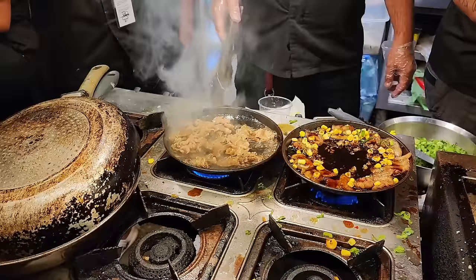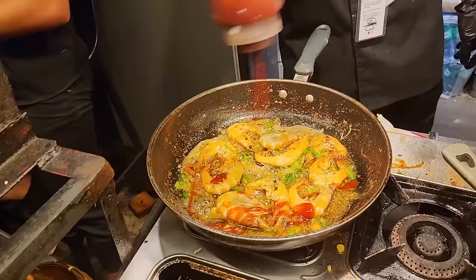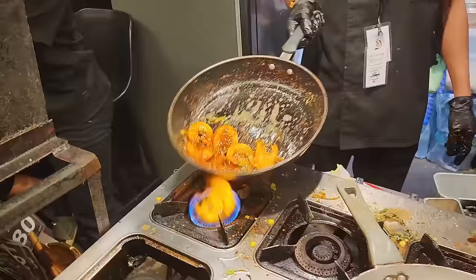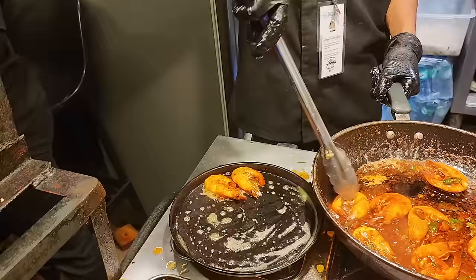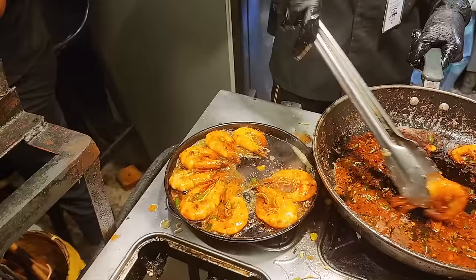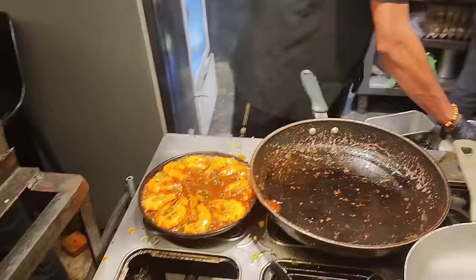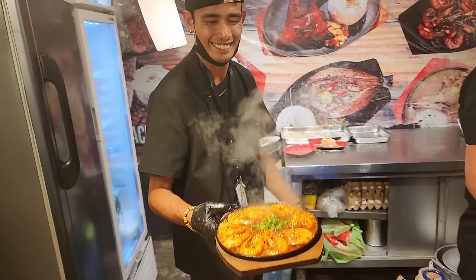Oh, on fire! Oh, awesome! It's better flame cooked. Oh man, look what we got going here. Yeah. Shrimp. Oh, red sauce. Oh wow, chef skills over the flame. Okay. Oh man, and then on with the sauce. Oh yeah. And the prawns are ready. Yeah. Beautifully, well done.